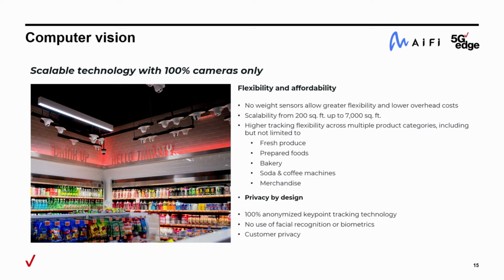And it works whether it's 200 square feet or 7,000 square feet, like a store we have with Aldi in London. The other benefit is we can operate with pretty much any item that they have in the store. The problem with the weight sensors is it doesn't work so well for bananas, and it doesn't work so well for rotisserie chicken or hot coffee. But our system doesn't really worry about any of that. We can ingest pretty much anything they've got.